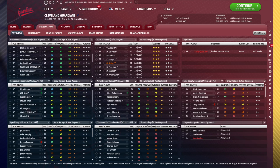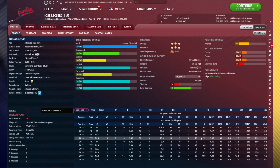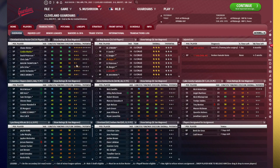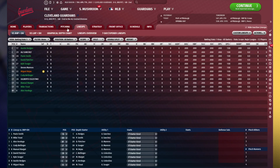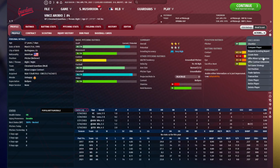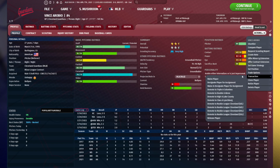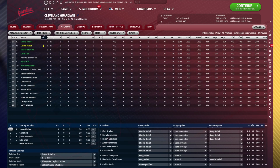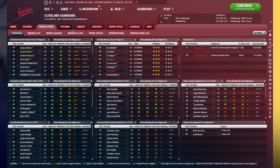Except Leclerc, I think we can put him on the IL comfortably. I'm not going to put him on the 60-day just so we don't restrict our options there. I think Arobio has got to go back to the White Sox as well. He's just not performed to the level that we need him to. We need to get rid of, what, 3 more pitchers? Yeah, 3 more.